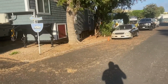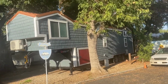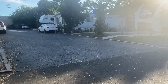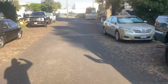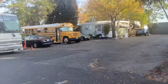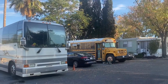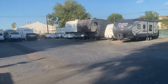Wow. That is cool. It's pretty cool. That's how you do it. There's a mobile home sitting over there. It's been sitting there for a long time. I would think the owner of the park may live over there, or park manager. Pretty cool. Another mobile home. A couple of them back here, interesting. And a school bus. You know, they definitely don't mind vans if they had that back here. Pretty cool.